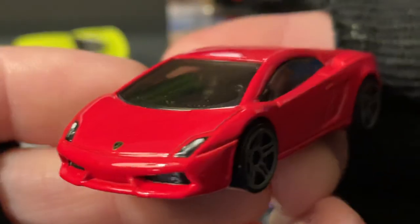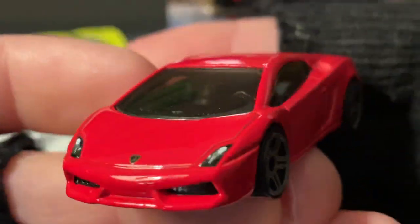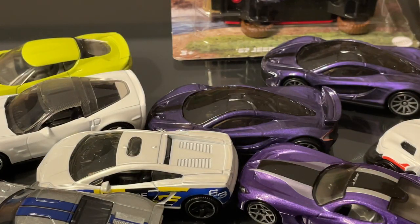Really beautiful. Awesome looking. All right, guys, let me know which one you liked the most out of this whole bunch of Hot Wheels that I found while I was on vacation. Going home with a ton of Hot Wheels to add to the collection.